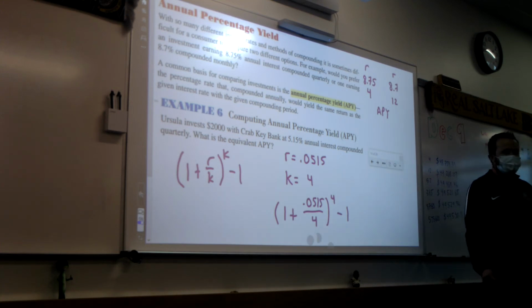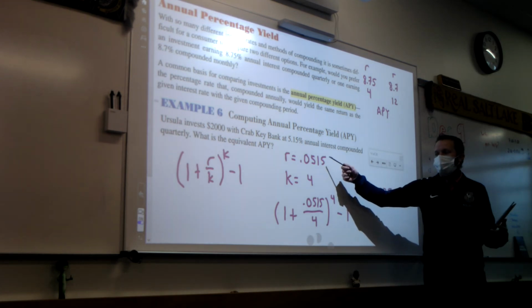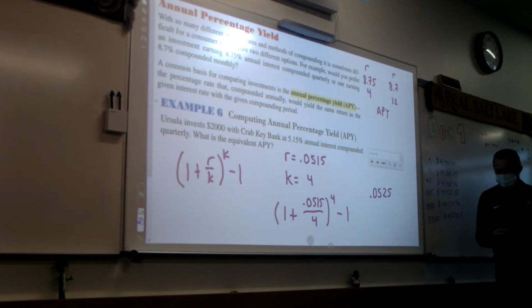Alright, so shout out what you got here, guys. 0.0525, thank you. Okay, so what does that even mean? So her rate was 0.0515, and it was compounded quarterly. This is the equivalent of a rate of 0.0525 compounded annually.